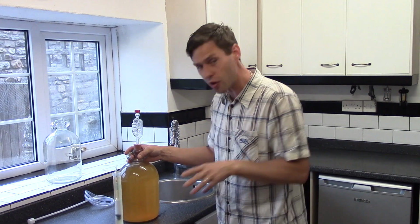Now, I'm not going to show you how to rack this off because we've already got a video showing you how to do that, and there'll be a link coming at the bottom which will show you how to do that. And then, once it's racked off, that will allow it to clear. Once it's clear, in a few weeks' time, you'll then be able to bottle it. Once you've bottled it, 6 months later, you'll be enjoying a fantastic, refreshing wine.